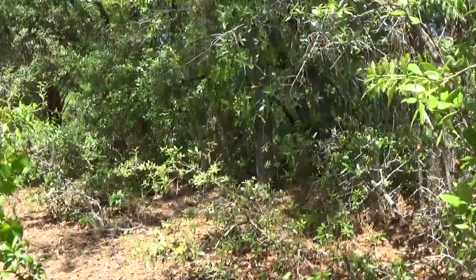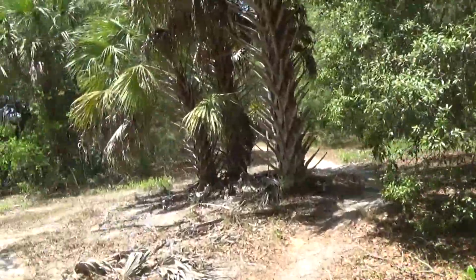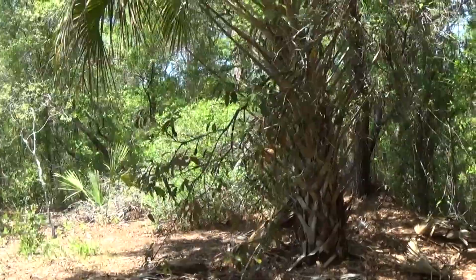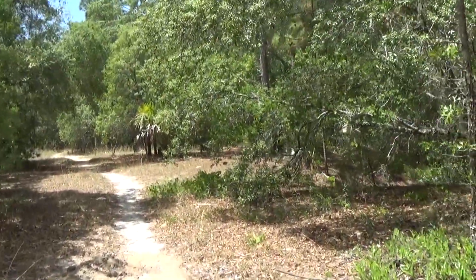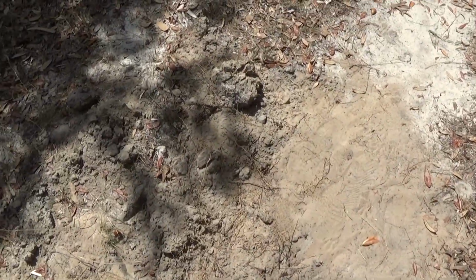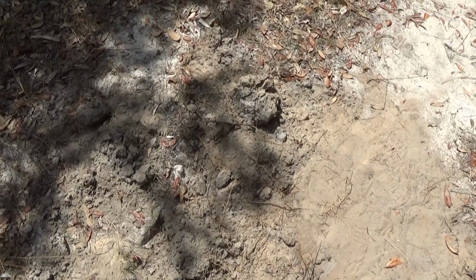Some folks just arrived too at the trail, and I like to be alone, so I'm speeding up a little bit to have a distance between us so that we both have some privacy in the woods. Well, something digging here, or someone digging here.